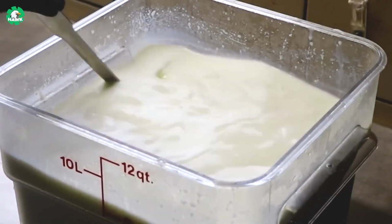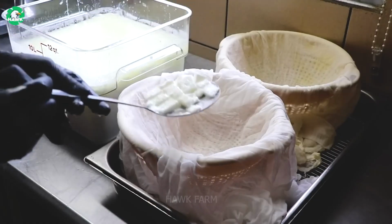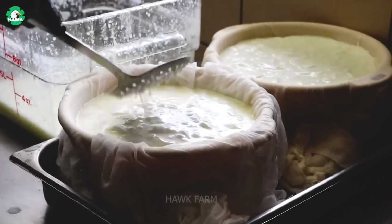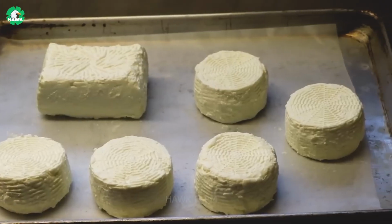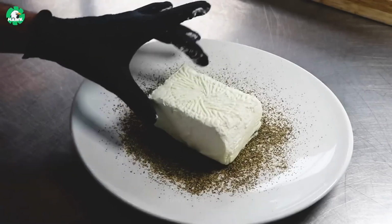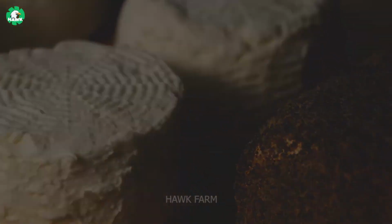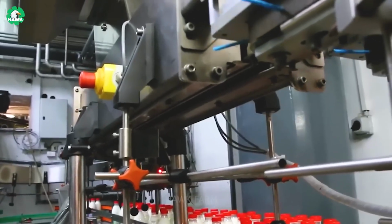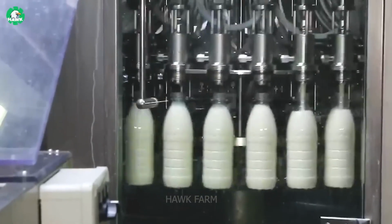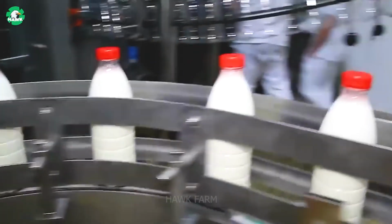After harvesting the finest liters of goat milk, the milk is processed into delicious, creamy, and nutritious cheeses. Goat milk isn't just processed into cheese, it also undergoes a pasteurization process to create pure and delicious milk bottles. This process ensures that goat milk maintains its quality and delicate taste.